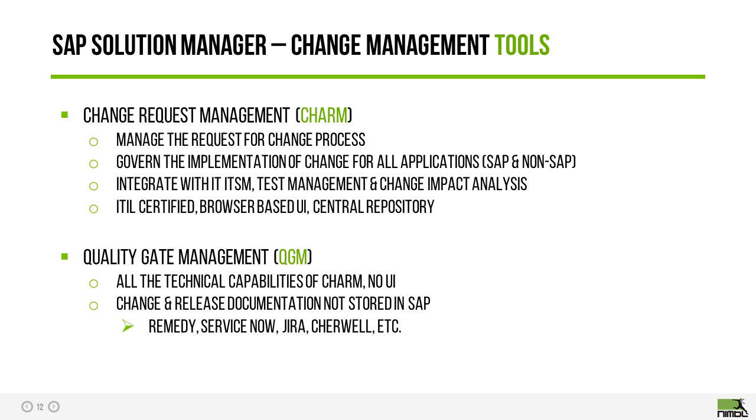So let's jump into a quick overview of what these change management tools are. The first one is Change Request Management, or CHARM. It helps you manage your change right from the request up to the deployment of the change into your productive environment. The tool can be modified to govern the change of both SAP and non-SAP applications, and it integrates with all of the other tools available in Solution Manager, such as ITSM or IT Service Management, test management, and change impact analysis tools such as BPCA and SEA, or Scope and Effort Analyzer.